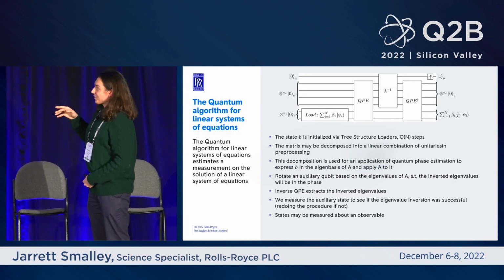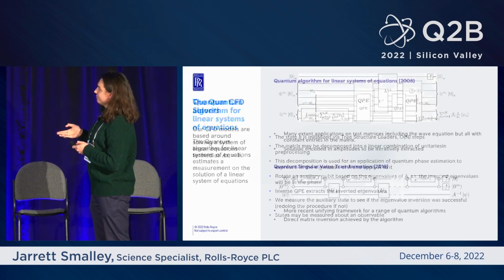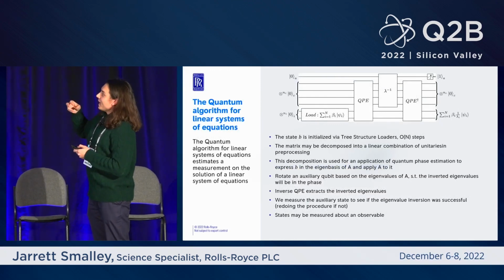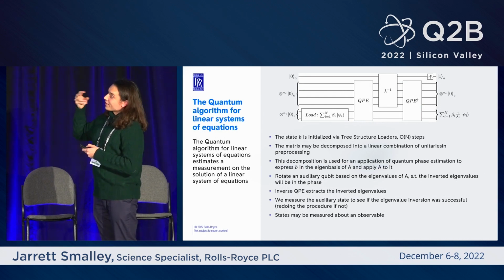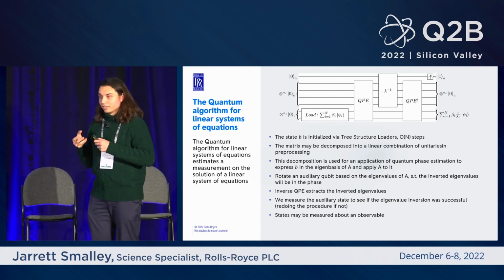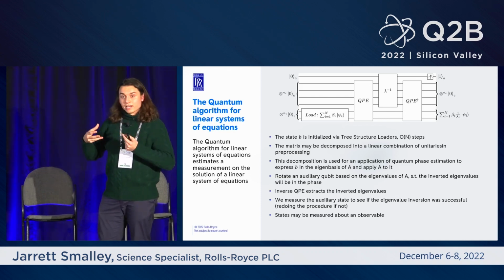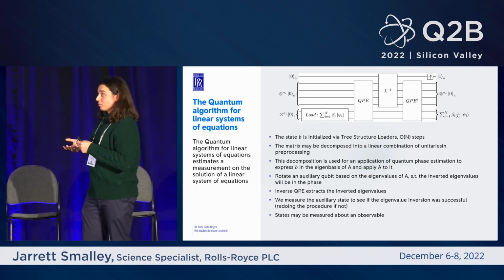So the HHL algorithm is pretty nifty. It came out in 2008; the next one is 2018. In this, we have a costly process of initializing and loading in our state, that's the B vector. Then the tricky part that we have to do classically is decomposing the matrix into a linear combination of unitaries. This is the part we have to do ahead of time to figure out how we're going to implement the matrix on the machine.